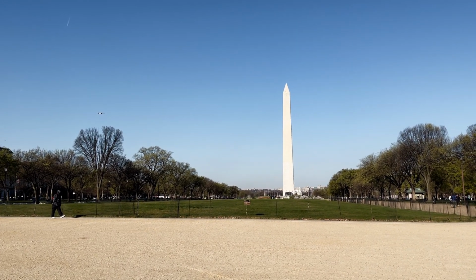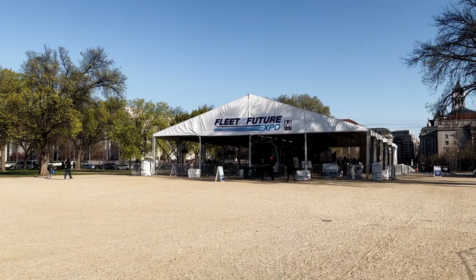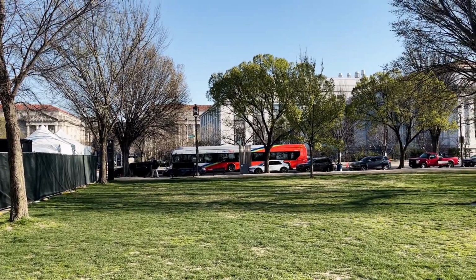Hello, it's Friday, March 22nd of 2024, and today I'm here in downtown DC at the National Mall, and I'm very excited to show you the new Metro 8000 series mock-up at the Fleet of the Future Expo, as well as one of the new electric buses later on.